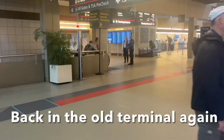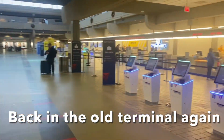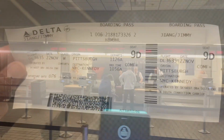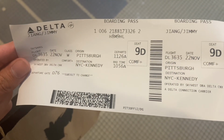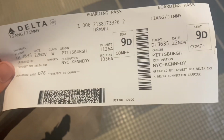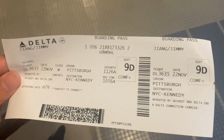Alright guys, we're back at Pittsburgh International Airport, this time checking in with Delta Airlines, DL3635 to New York JFK. Here we are. Alright guys, just got my boarding pass. This time I'm on Delta 3635 to New York JFK on the Embraer 175, gate D76. Okay, let's hit it, boys.